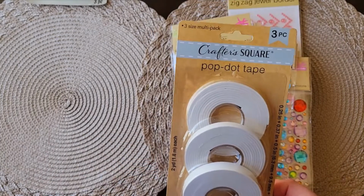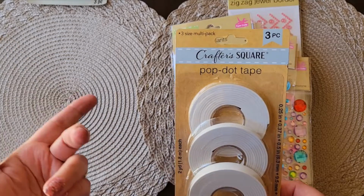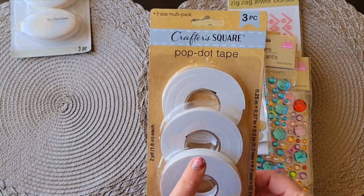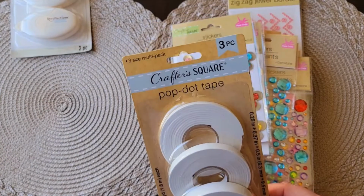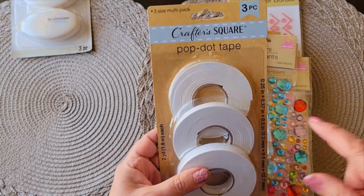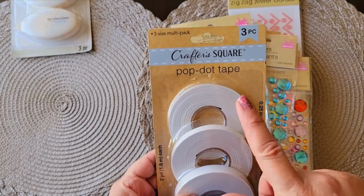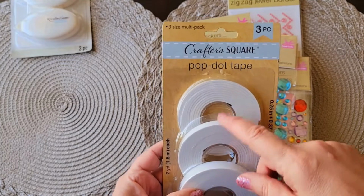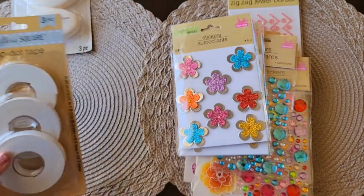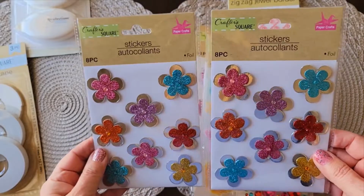I love their adhesives. Speaking of adhesives, like the tape, these. I like these for paper crafting and yes, in my planning. So they didn't have the adhesive dots that I use, but they had the polka dot tape. So I plan on using these in that project I'm working on using my Felicity Jane craft supply. So I got that.